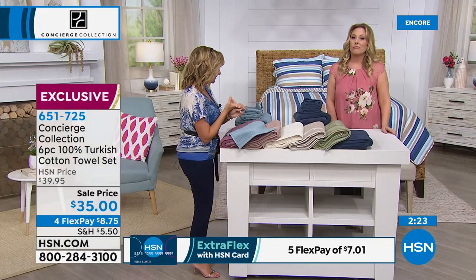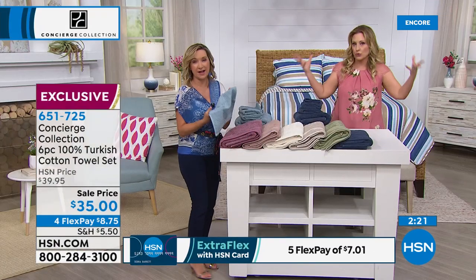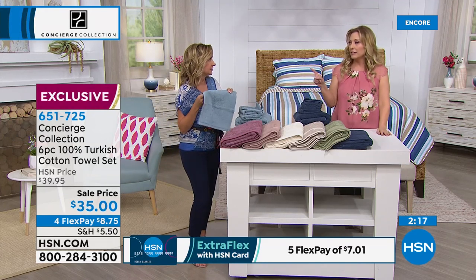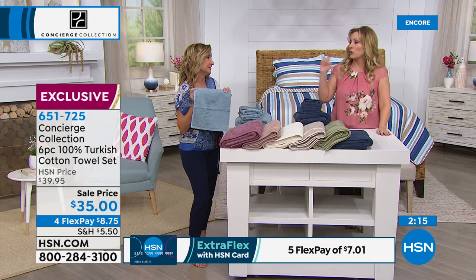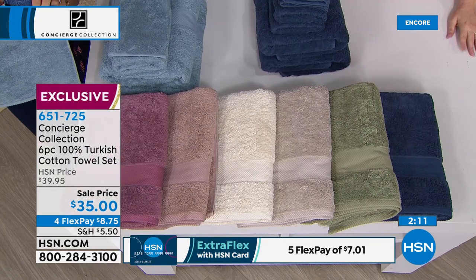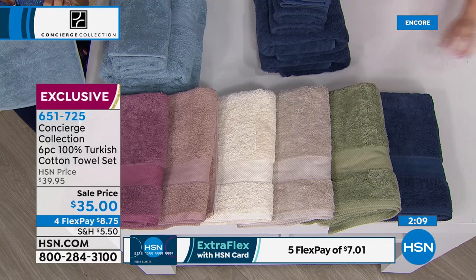It's catalogs, right? High-end, luxury. You don't find Turkish cotton in your discounters. I will also say that a lot of hotels don't do it because they have to wash them and bleach them over and over again. So you don't even get this kind of luxury in a five-star hotel.